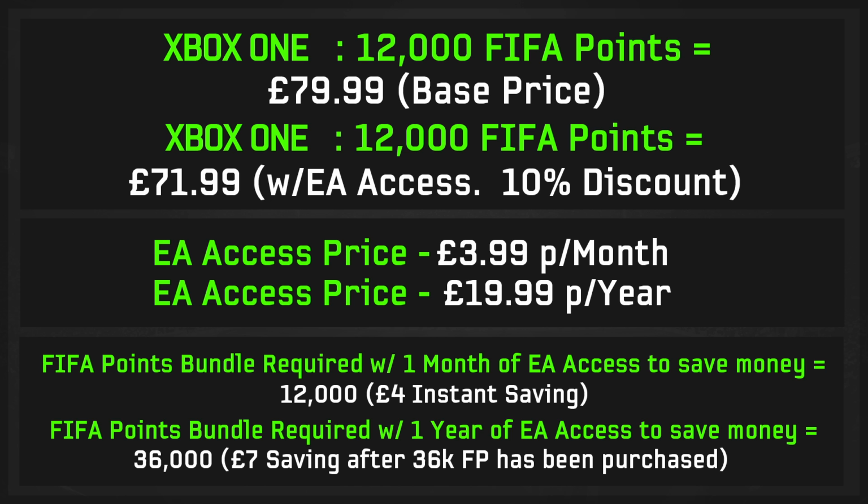So as you can see on the screen, guys, the Xbox One for 12,000 FIFA points, the base price is $79.99, and with the EA Access it is $71.99. The EA Access costs $3.99 a month or $19.99 a year. So if you buy the EA Access and then a 12,000 FIFA point bundle, which is the highest bundle you can buy, you instantly save £4 with the 1 month of access, because you pay $71.99 plus $3.99 instead of £80.